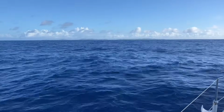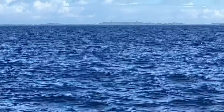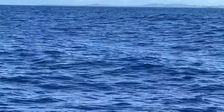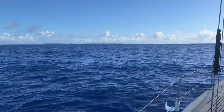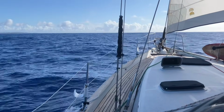I don't think my camera would pick it up at all. Actually, it might. There's like a little speck over there, but that's actually a little sailing boat. The homemade canoe sailing boat things. Yeah, we've seen heaps of those at the Engineer Islands, but that's so cool to see more of them because not many people do it the old-fashioned way anymore.